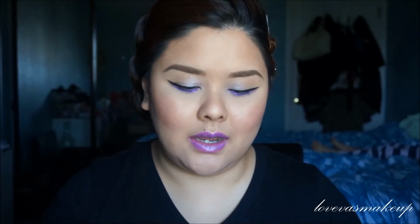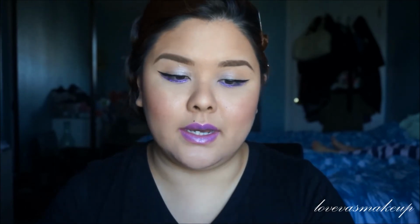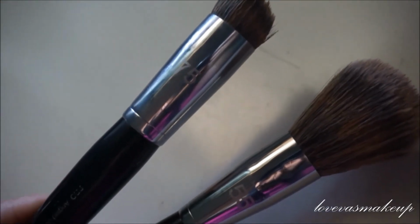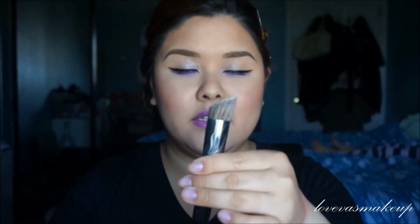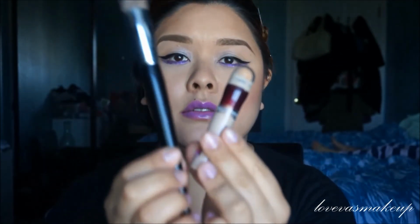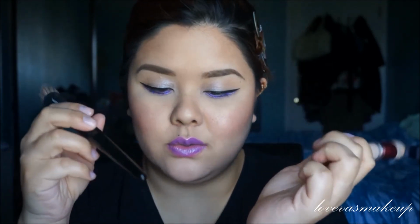And my second brush I want to mention is the number 75 Pro brush by Sephora Collection as well. It has a nice dome. Love it for under my eyes to apply any concealer, and I love to pair it with my Age Rewind. Looks bomb together, so please do go get yours.